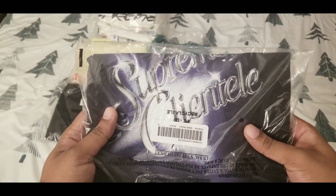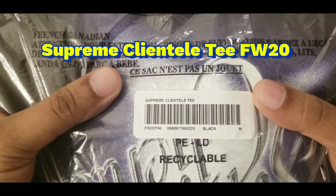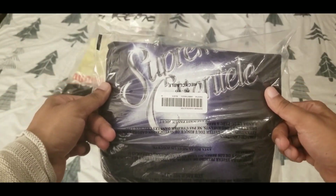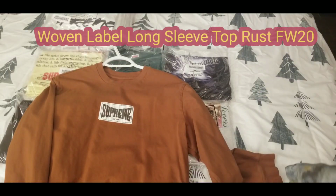Last tee here I got is the Supreme Clientele tee. This is that Ghostface Killah tee right here, man. I got this in the black colorway. It's super clean. I was trying to get the black colorway, and I got that on the restock.